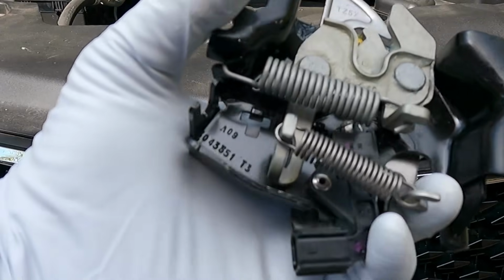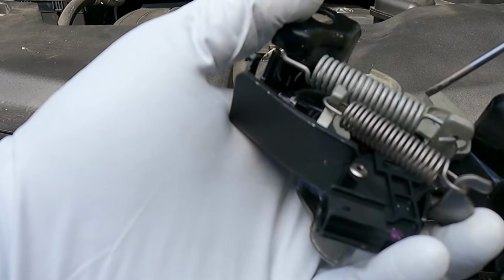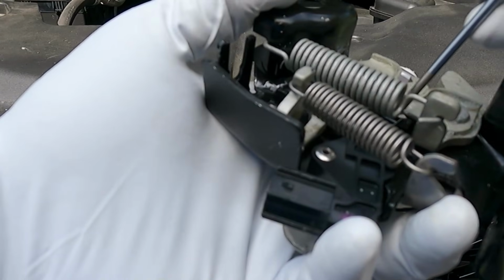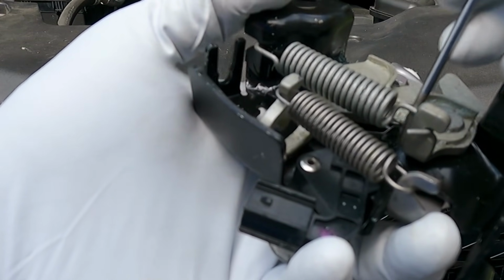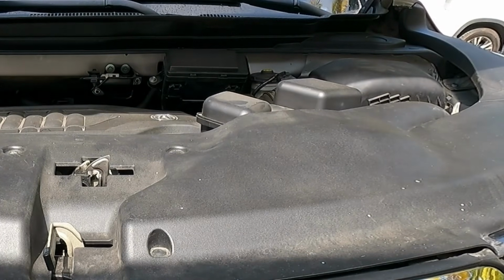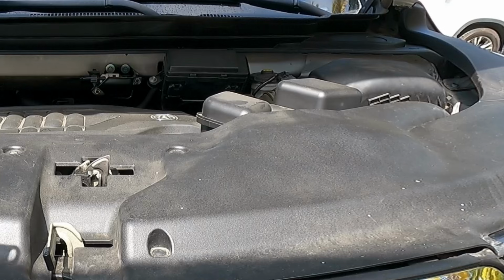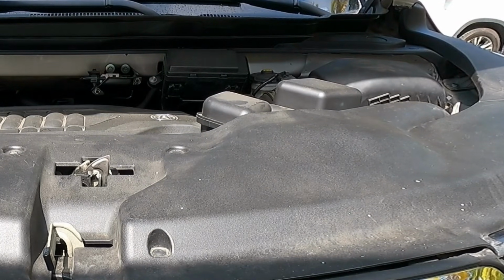Now, you might be able to fix your existing latch. This would probably be easier if I took this spring off, and I'll show you on the old one when I get it out. But this little switch right here has a little metal arm, and you see how that just pushes down. What happens is if it doesn't close all the way and you lock the car and walk away, just a breeze or something pushing on the hood, or even a vehicle driving by, can cause that to move or sense some sort of disturbance, and the car thinks that someone's trying to open the hood, and it will cause the alarm to go off.